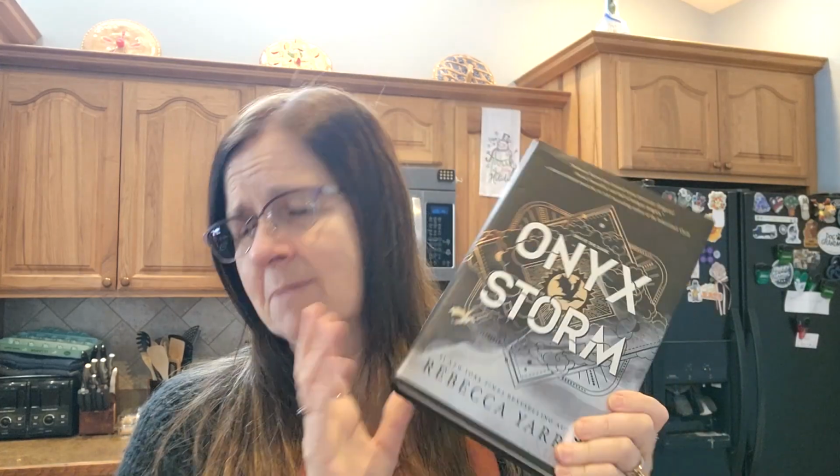So now Iron Flame. I have to get Iron Flame still because I have Fourth Wing. And I'm going to see if I can get all of them with like a special edge. I think this one's hardcover. I think my Fourth Wing is paperback, but I don't care. I'm not one of those people that have to have all matchy-matchy, you know? Like my Harry Potters. Some of them are hardcover and some are paperback, and I don't care. It doesn't matter to me. But had to get it.